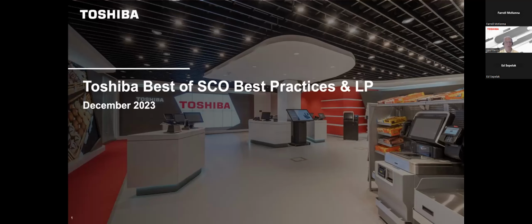So what you've got to remember is when you do self-checkout, it's a journey. And if you're not constantly tweaking it as you go forward, you're going to hit some bumps in the road. And you want to make sure that you and your staff are fully prepared to execute and hit on all cylinders.